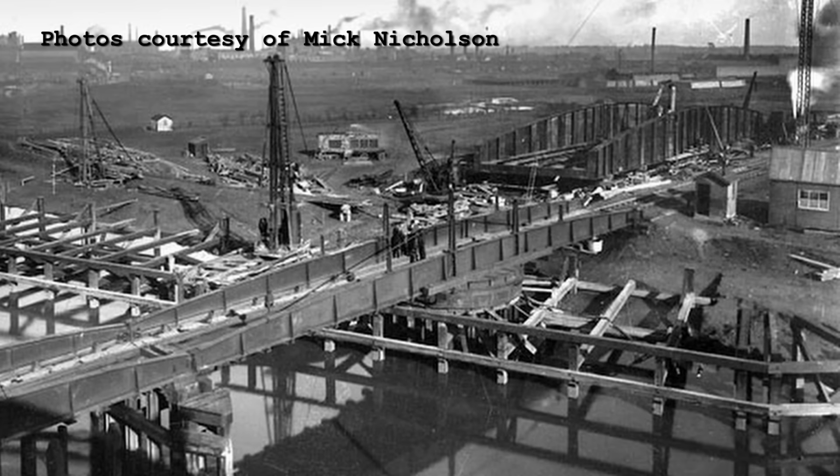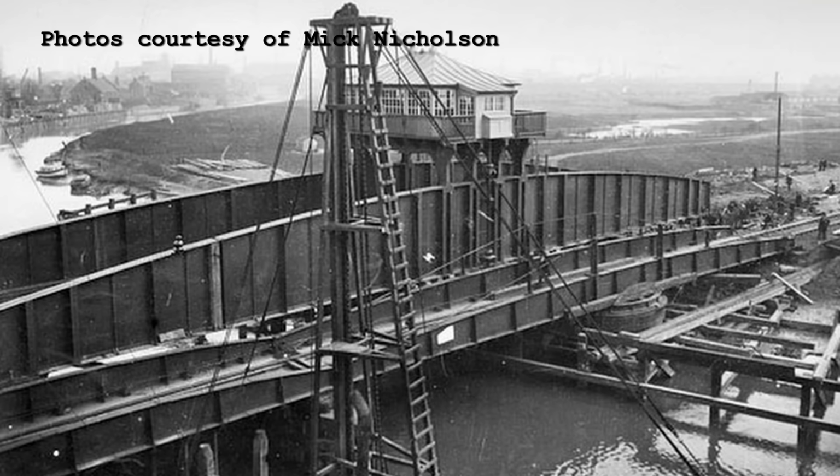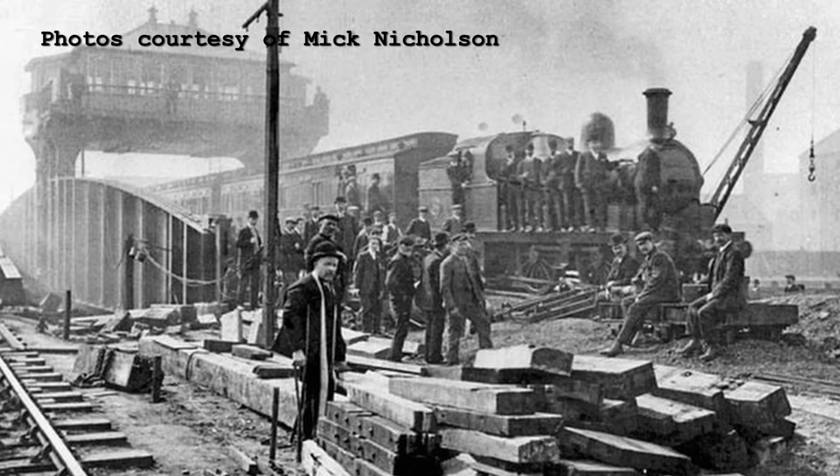What they did was they constructed this bridge next to the original railway line on the east bank of the river. And when it was completed, the whole assemblage, this entire structure, was then put down onto bogies and rails and slowly wheeled out across the river until it was seated on its new mechanism. This was right next to the original bridge, and when that was in place, the line was diverted very slightly to go over the new bridge, and the old bridge was dismantled.